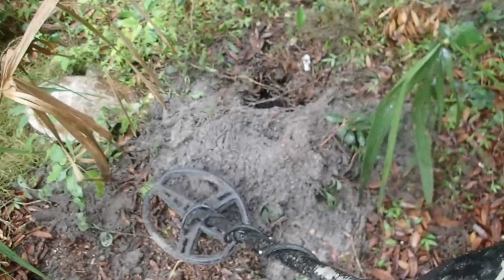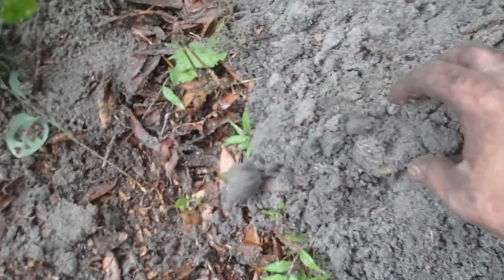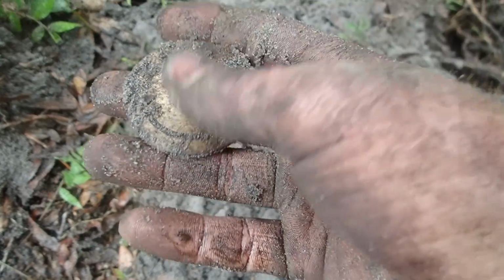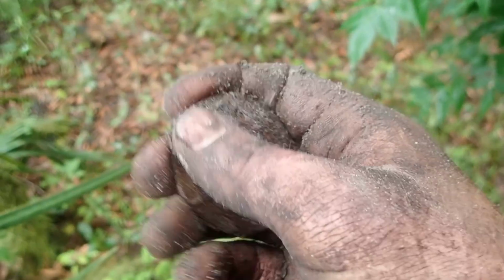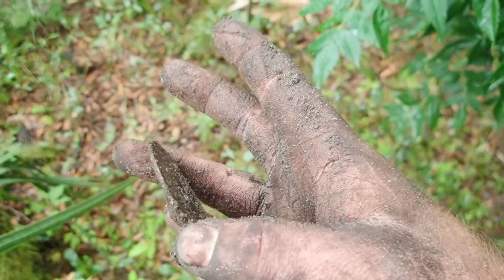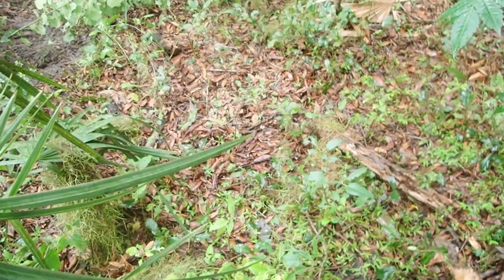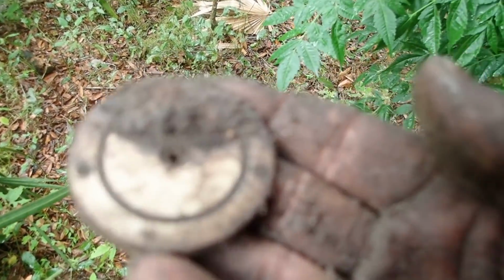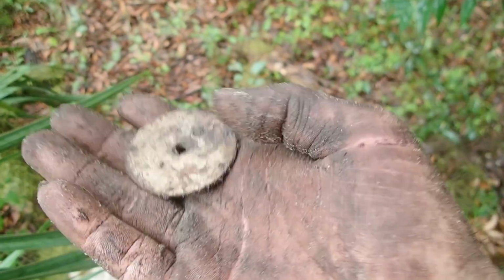Check us out. It is. It's right here. You know what? That might be the other piece to it. Yeah, that probably is the other side to it. And then the string would have been in the middle there. Yeah, I think so. It's got the same gold or silver wash on it, right next to each other. That's gotta be the other half. It's the same roundness too.